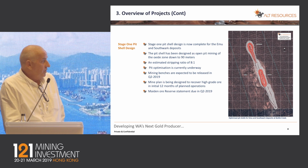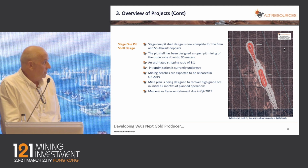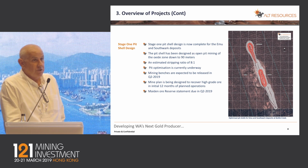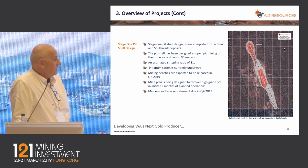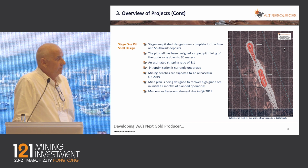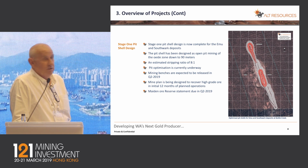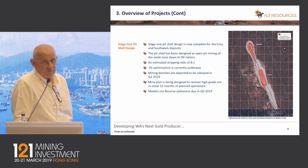We've optimised the pits. This is the Emu and Southwark pit optimisation. We're planning on mining this in the first stage in 3 stages of mining cycle. This is the first stage of the mining cycle, which will mine 500,000 tonnes. The average grade will be about 3 grams a tonne. And we're also looking at a very, very quality strip ratio of only 8:1.